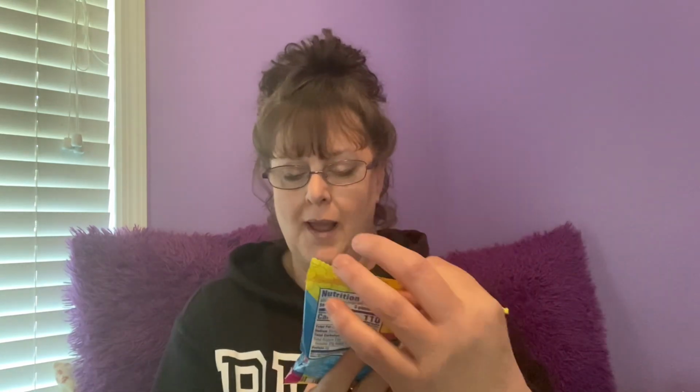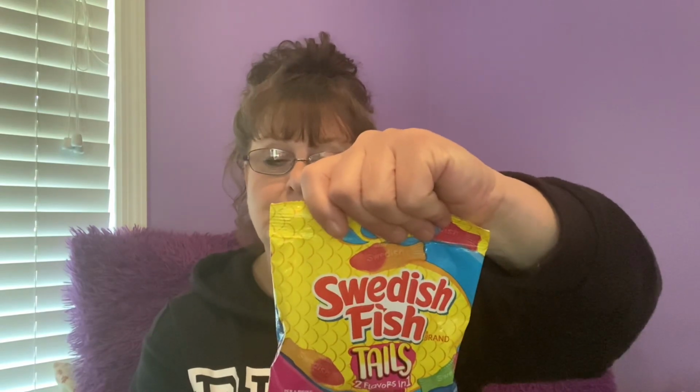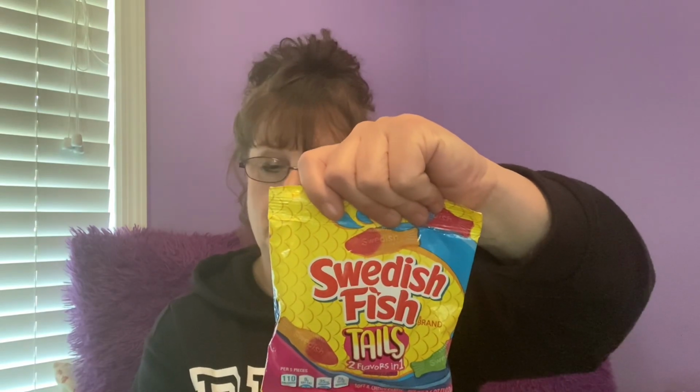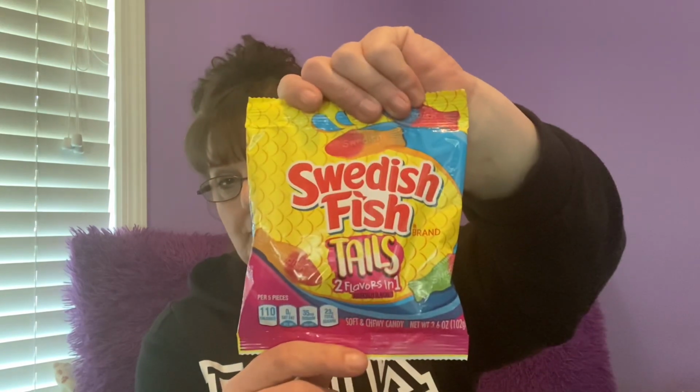I'm sorry, I'm wandering again. Anyway, so these are Swedish Fish tails. 2 flavors in one. I like Swedish Fish, but these caught my eye. So this is a 3.6 ounce package. It says it's got blueberry, strawberry, raspberry, mango, and watermelon, pineapple are the flavors. Grandpa likes Swedish Fish as well. So one for me and one for Grandpa. I'm always thinking about Grandpa when I'm out shopping.